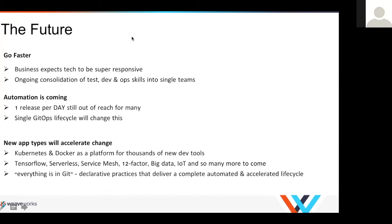And so the future, what does the future hold? As I said before, we're still at the early stages of unfreezing whatever's blocked us from doing DevOps all the time. Business is still not happy. They want tech to be more responsive. We see more consolidation going on around testing, dev, and ops into single teams. Automation is becoming within reach for many people. Today, one release a day is just crazy talk for many, but it will become normal soon. The GitOps lifecycle will change this, and new app types. Nobody cares about any of this unless you can actually do something useful with it. So machine learning and other things are other use cases that can really pull us into the future here.